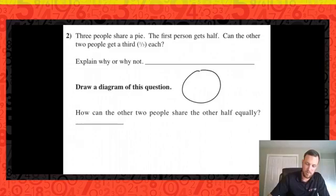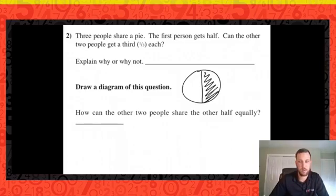3 people are sharing a pie. The first person takes half of the pie. Can each of the other people get a third each? So a third each would mean 2/3. Is there 2/3 of this pie remaining? There is not. Another way to look at this is if the first person ate a half and each person thereafter wanted a third, that's how much pie we would need, and we only have one.